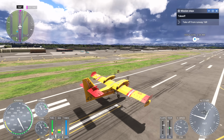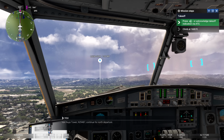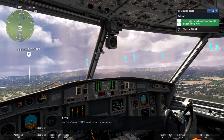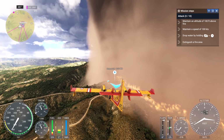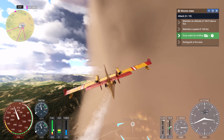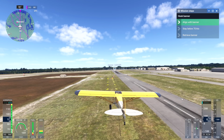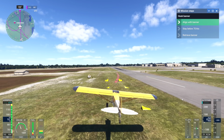Mission types include passenger transport, flight seeing, search and rescue, cargo transport, agricultural aviation, aerial construction, charter service, medevac, aerial firefighting, and advertising. We don't know how these missions work specifically, as they weren't available when I played the sim, but the devs did discuss some of the simulated events that will affect your flying.